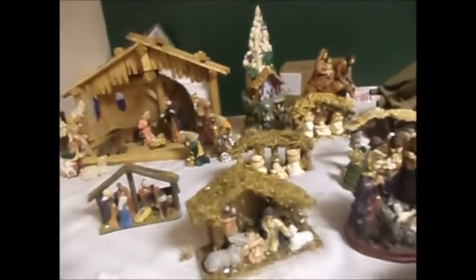Look at that. All symbolizing the same thing. The birth of Jesus Christ, our lovely Savior, our awesome Savior. And yet they're so different from one another. Isn't that cool?